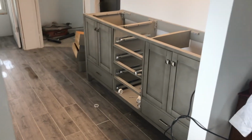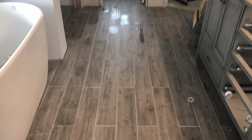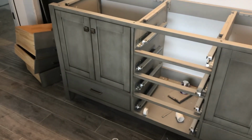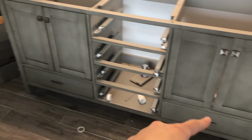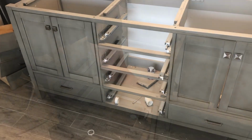We just carried the vanity in for the master bath. The floor is still drying from the last time I mopped it. But we also got the bathtub in over there. Everything's dirty, we gotta clean everything off, but I'm liking how it's looking. This has the functional drawers on the bottom here, and then it's got the drawers in the middle.